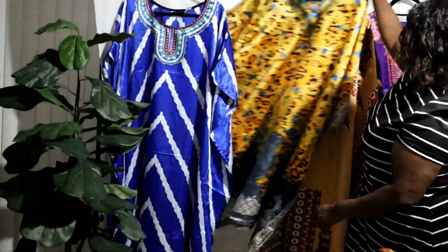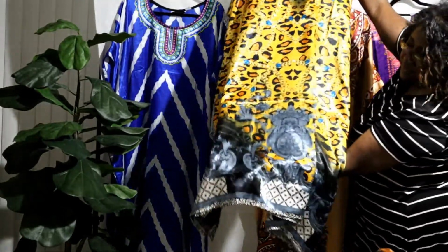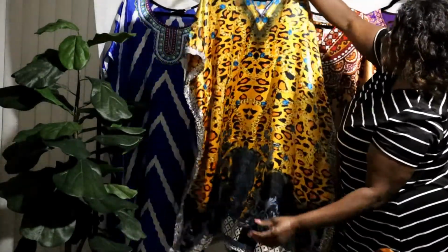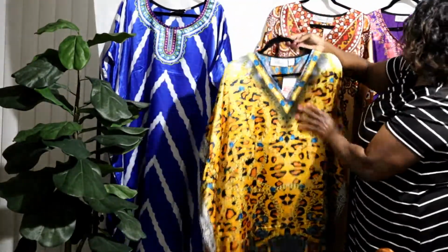This is another one I picked out. I like it. It's short too. It's what it looks like on the bottom. Can y'all see the bottom? And then this is the back. And they're all V-neck. The short ones, the V is shorter than the other one.